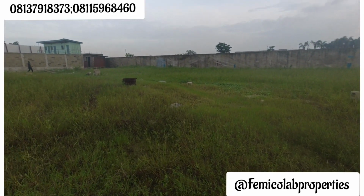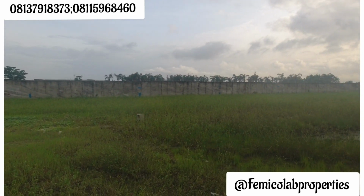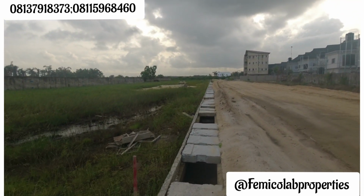Now you could see those parts that are marked on the fence. It means that they've already measured all the plots, so your plots are complete. They would not cheat you for any reason. Allocation is instant after buying, and building can be started after buying.